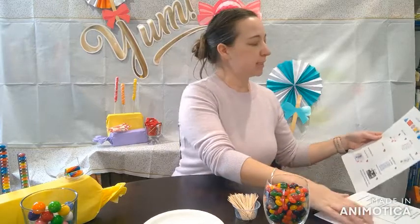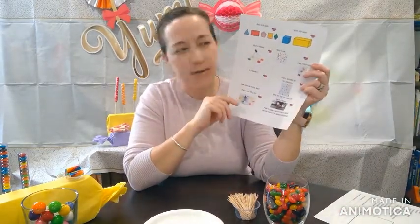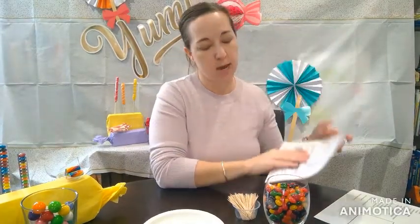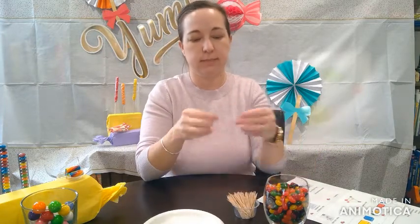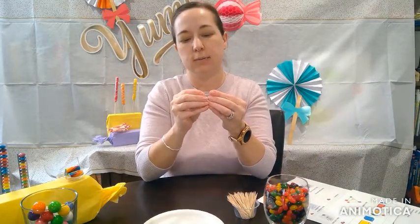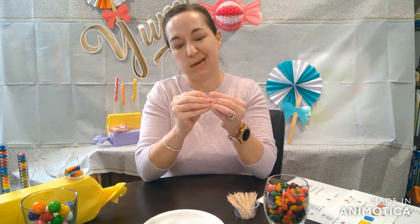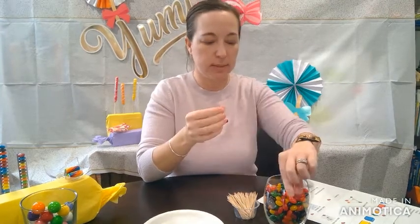Now, one of the sheets has all kinds of challenges. Different shapes. You can make a 2D shape. Do you know what a 2D shape is? That is a flat shape. So I will show you. I will take some jelly beans. Now, you got to be careful when you're doing this because the jelly bean has a hard shell on it. So it takes a little bit to poke through.